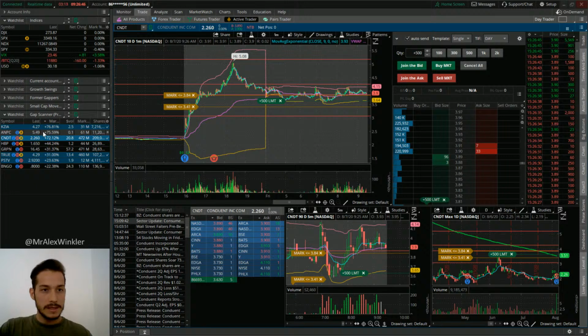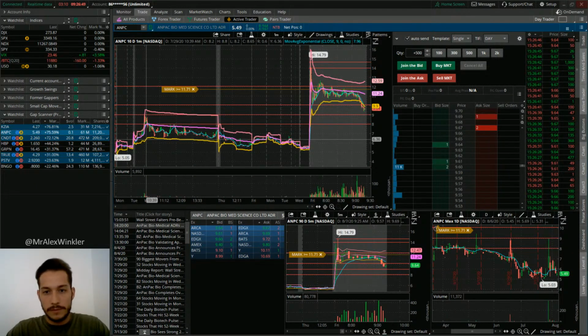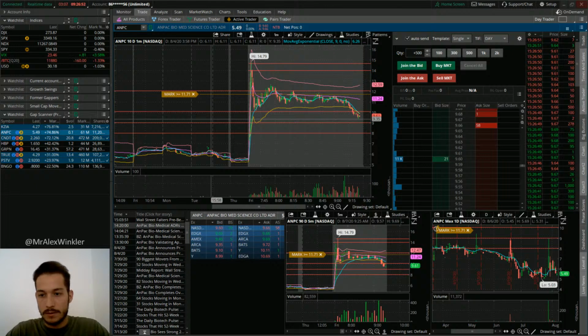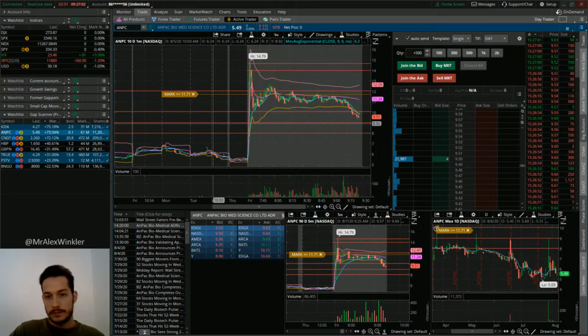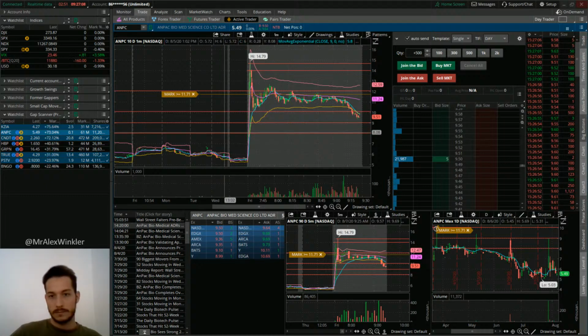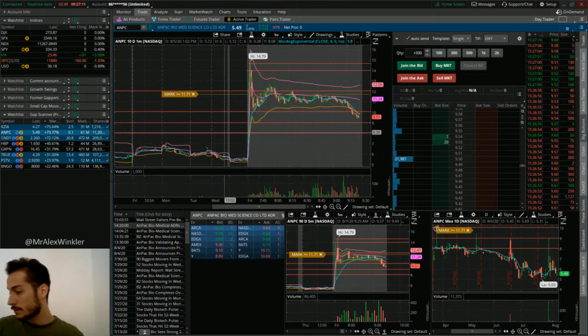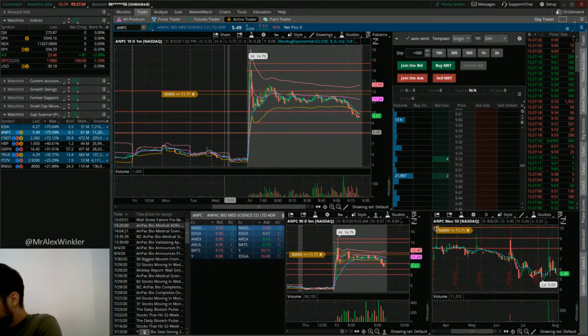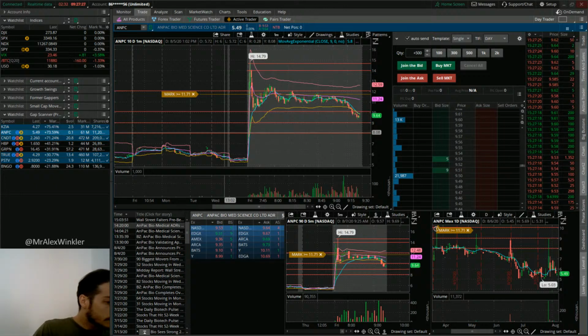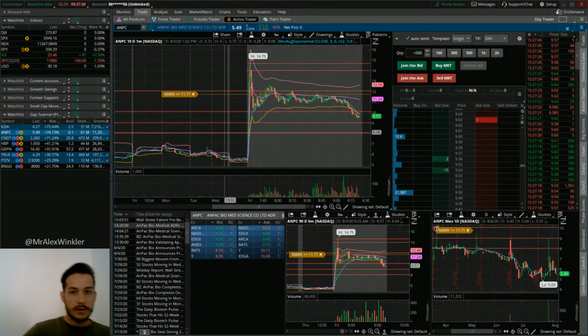Let's go back to ANPC because this one's still falling off a cliff. Found some support around 9.5. This might even break $9 at the market open, which would make me want to buy it probably closer to 8. I wonder how RKT is going to open up.